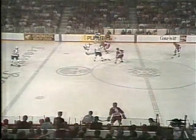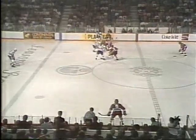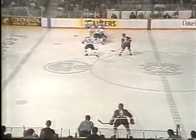Dave Semenko draws an elbowing penalty in the center ice area. First penalty of the second period. Right here, you see the elbow come up. Andy Van Hellemond, standing right behind him, could not miss the attempted elbow anyway of Dave Semenko. Second power play now by the Soviet Union.